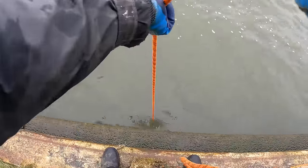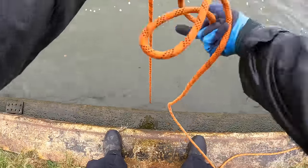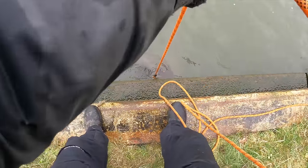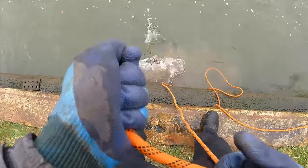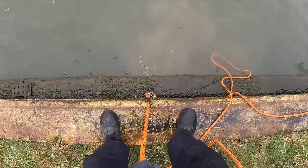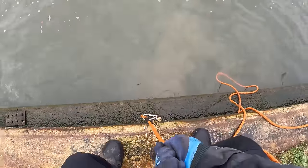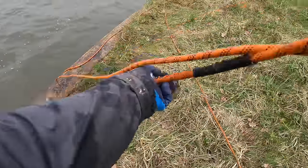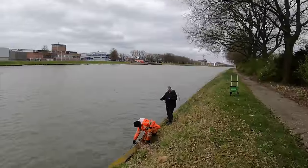I've got something big here. Oh. Oh. Come on. Oh, what do we got? Oh my gosh. I was not expecting that. Oh, it's a tire. Just came off. Oh, now my magnet's stuck over the side. All right. A tire. What you got, Wimbro?